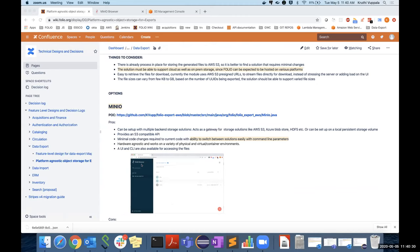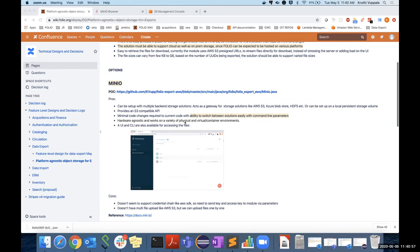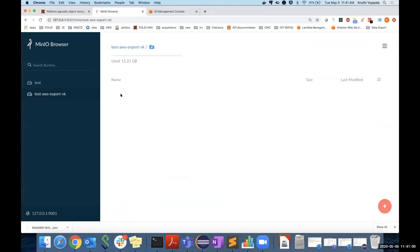It's an object storage solution that can be run on bare metal, a NAS infrastructure, or even in the cloud. So if we choose to host Folio in a cloud, Minio can act as a gateway to it. Otherwise, if you're storing it on-prem, a Minio server could be set up with any persistent storage as the backend. I'll show a quick demo of how this works. Minio also provides a CLI and a UI, and this is how it looks. Currently I'm running Minio locally, in a Docker container.